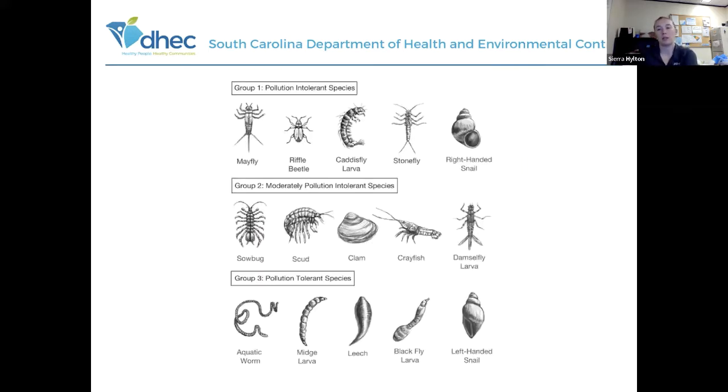So as we talk about some of the macroinvertebrates today, I keep referencing their sensitivity to pollution. So if anyone's new to that, this slide helps explain that. Basically group 1 is the most sensitive, group 2 is in between, and then group 3 is the most tolerant to pollution. Different states and different programs break this up in different ways. So some have 4 groups. In South Carolina AdoptaStream, we have 3 groups.